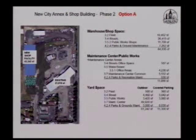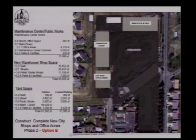On phase 2 for the shop area, you can see we can basically work off of what we have now and build some new facility with it. And option 2 would be to basically raze what we presently have for the main building and start anew.